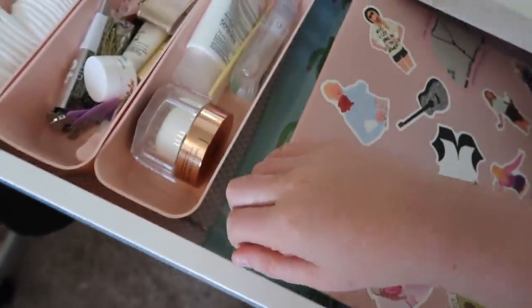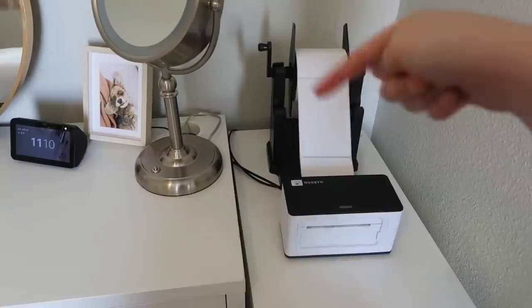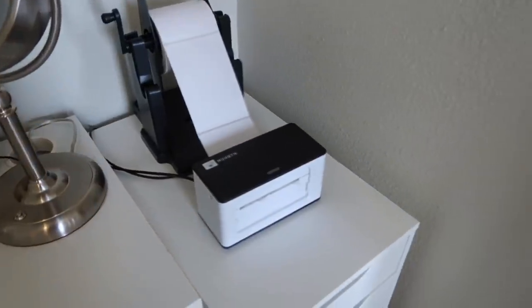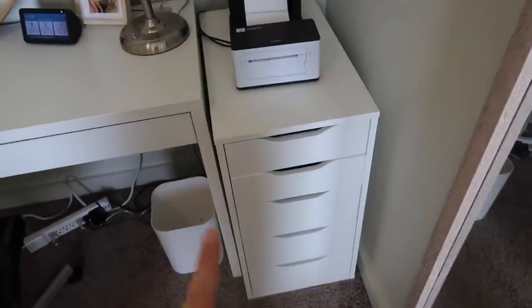If you guys don't know, I own a small business, so this is the section that I do that in. Speaking of a small business, this is my label printer, and then I have my labels and my label wheel. So whenever I need to ship out a package, this is what I use. I'll link this down below for you guys. Really great. I love it. Even if you guys are doing Poshmark or anything like that, it's awesome. This right here is the Alex 5 drawers.